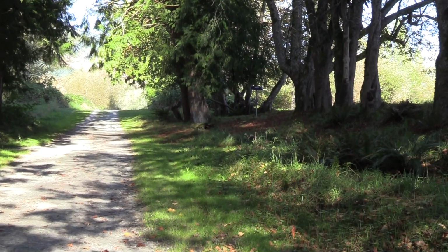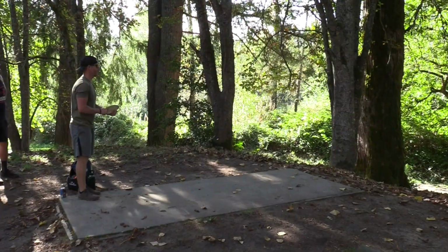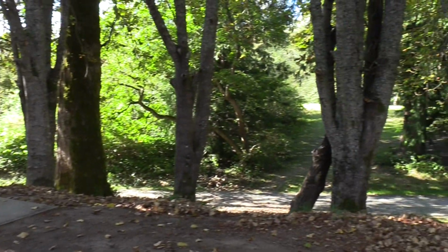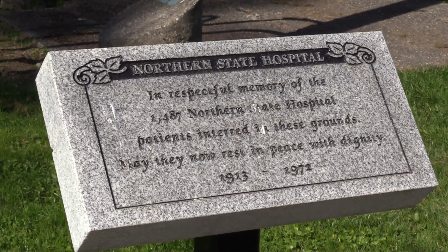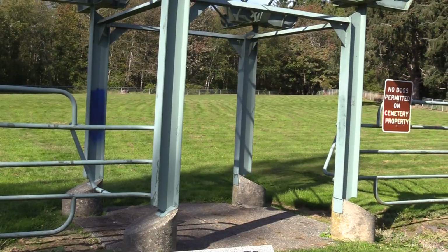Hiking trails wander through the grounds, kept company by an 18-hole disc golf course. At the northern end of the grounds, you'll find the hospital cemetery. Records indicate that the ashes of over 1,000 patients were buried here.